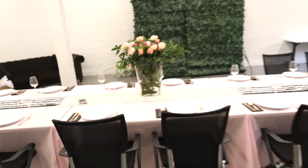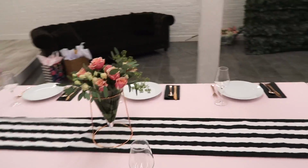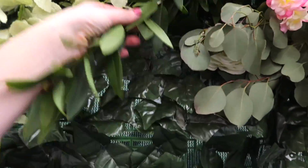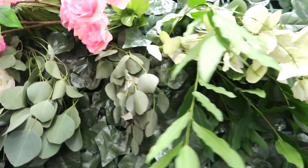Then in here, we added in a big centerpiece, kind of the star of the table, and then 2 smaller ones. And then with the backdrop, we're just starting with it, but it's just the green wall now, and then we'll add in flowers. These are fake flowers, and then this is real greenery that I add into it, and it makes for the perfect photo backdrop.